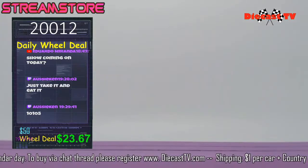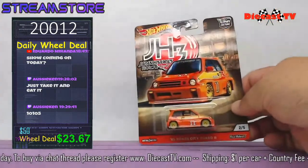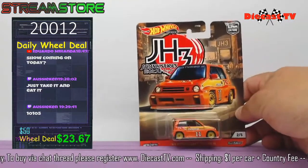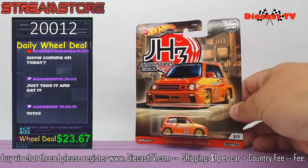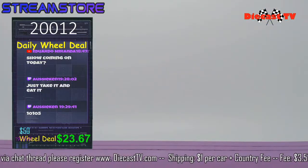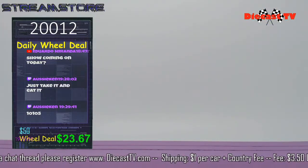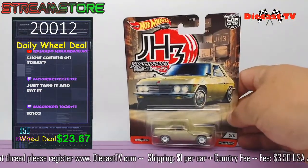Number two, this is all being a whole set. It comes in the 1985 Honda City Turbo II. Cute little thing. The orange, I bet you it rips up the pavement, that's for sure. Metal on metal, you gotta love it. Now, next one, Nissan Silvia's number three. That's a pretty awesome car. Pretty cool looking. Old school.